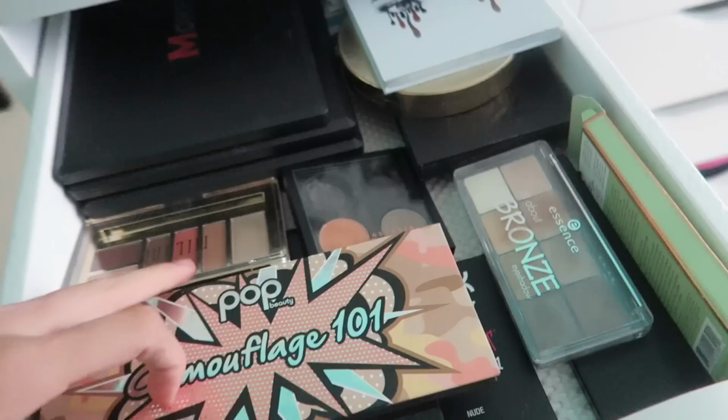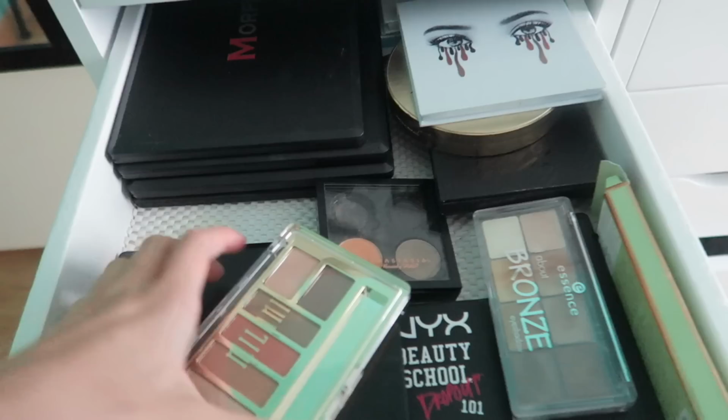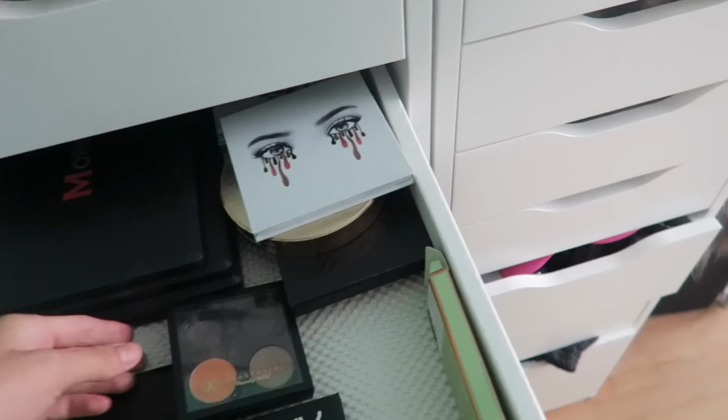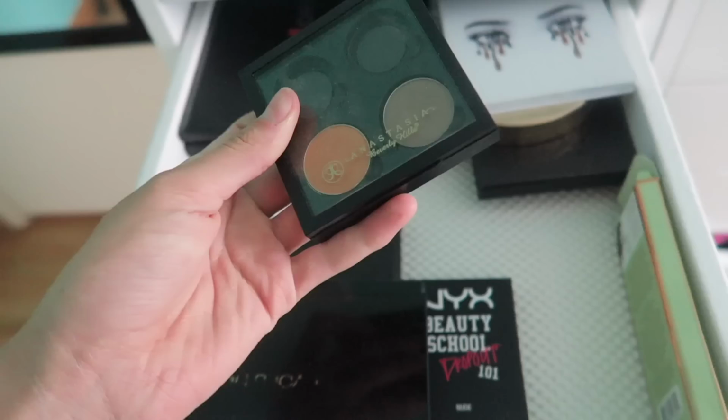I have this Milani eyeshadow palette. I'm gonna pass that. And then I'm gonna keep the bronze one from Essence. This is so gorgeous. Oh, it's so pretty. I'm gonna keep that one. Then I have the e.l.f. Mad for Matte. I have these two Anastasia shadows. Should I keep that? Yeah, probably. I think I'm gonna pass them, to be honest. They just don't look that pretty, in my opinion.